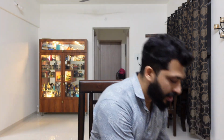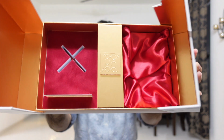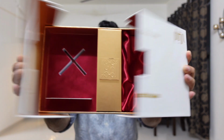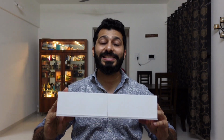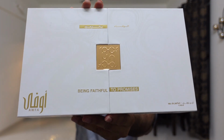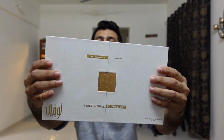So this is the outer box. Inside that you get this beautiful, rich looking presentation box. Okay, this is how the presentation is. Very premium. If you want to give someone an expensive gift, this is it, guys. This is 10 on 10 for presentation. Oh, did I show it the opposite way? So it says be faithful to your promises. Okay, this is how it looks.